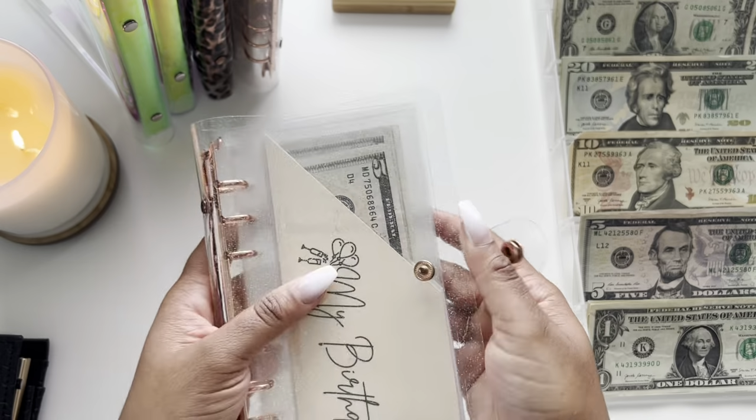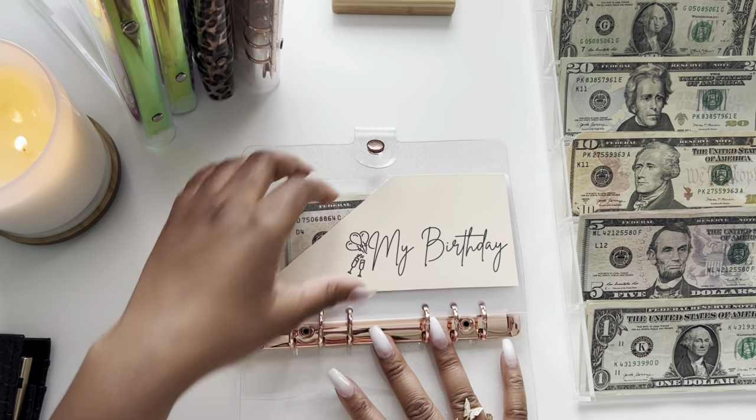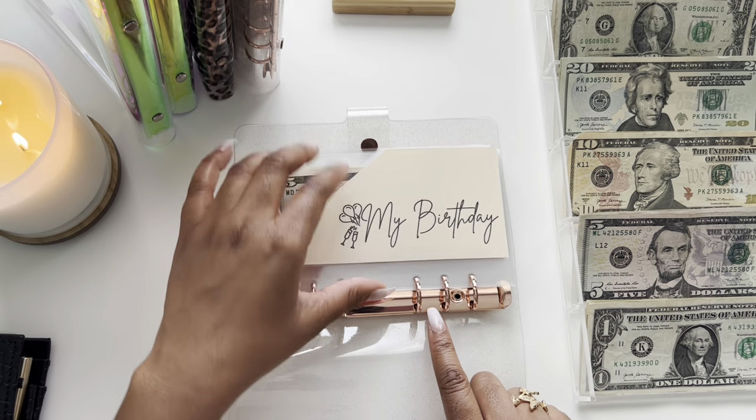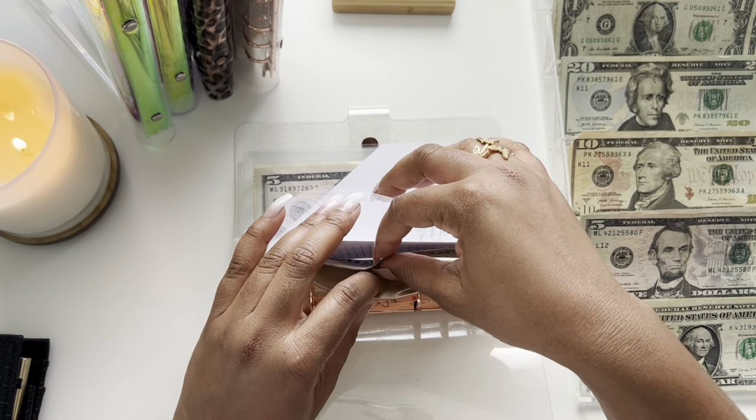All right, the next one we're going to jump into is our short-term sinking funds binder. And the first one that is up is going to be for my birthday. So birthday is going to be getting $10.